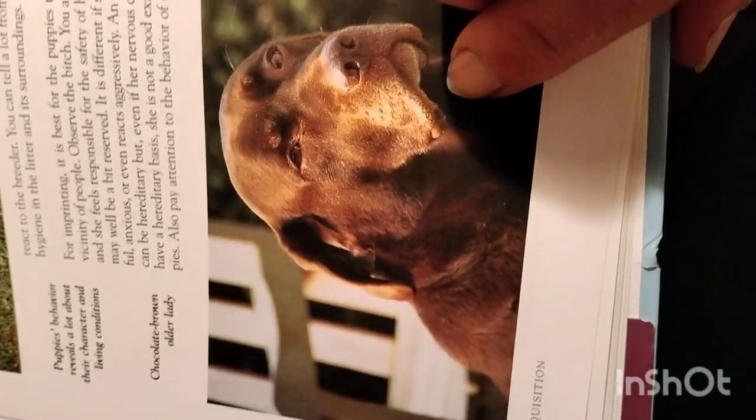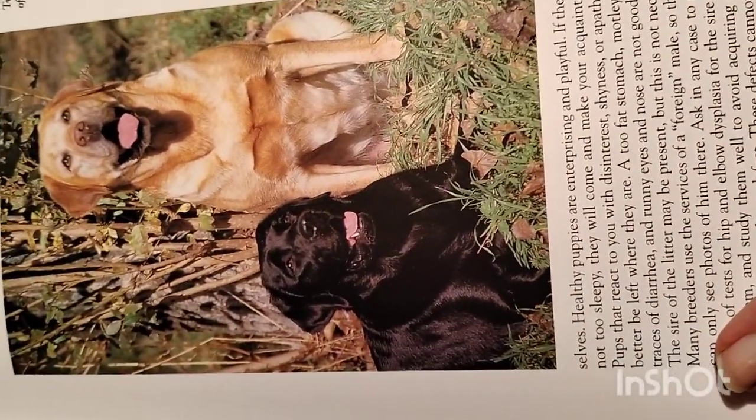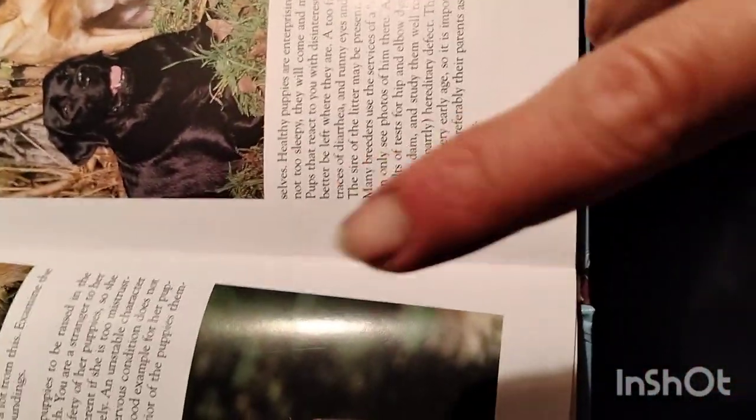This is a chocolate brown lady. Those are another two girl doggies. So are the puppies themselves.